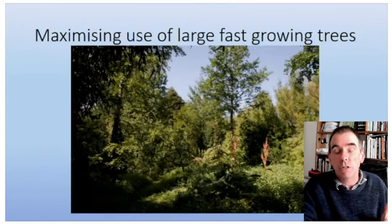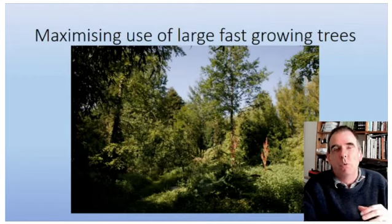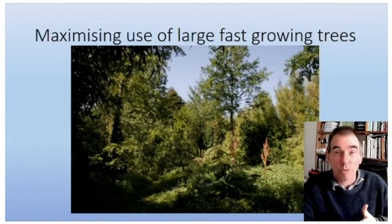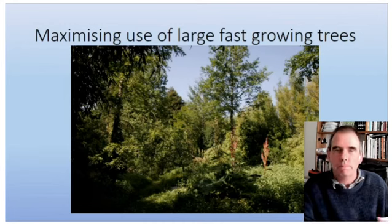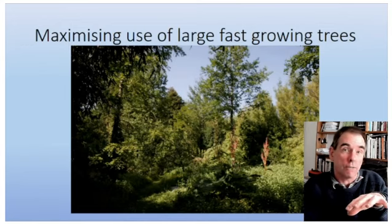Maximize the use of large, fast-growing trees. They're the ones that store most carbon in their biomass. And of course that's why forests tend to store more carbon than anything. But the thing is, in a food forest, we're not growing a forest, we're growing a food forest. And that is very different in that it's much more open. You've got to allow enough light in for your lower crops to be productive. That means limiting the number of large fast-growing trees.